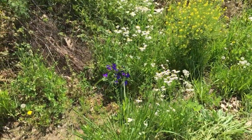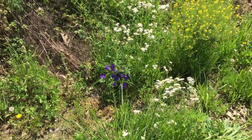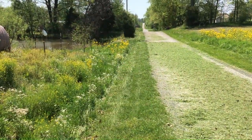There's a nice purple flower. Thought I saw one somewhere else. I forgot where I saw it. Anyway, there's a nice one. Yeah, it's too wet through here. Down there it's even worse.